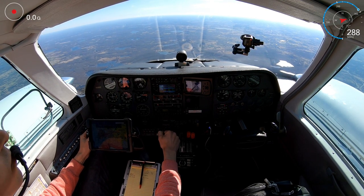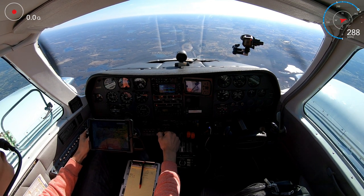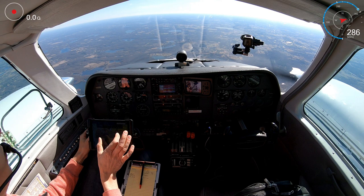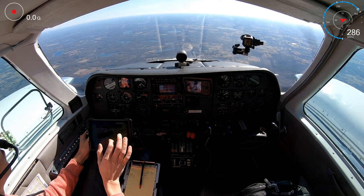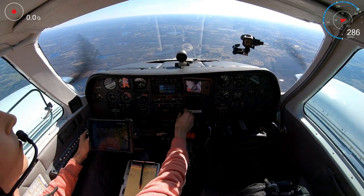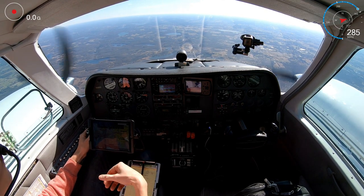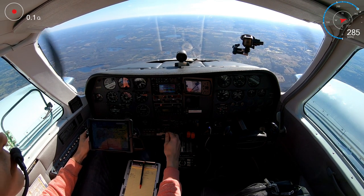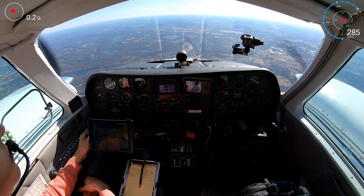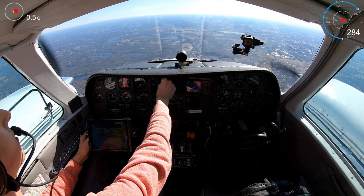110, 15 Lima. We'll pull back the power here to start a slow descent at 500 feet per minute so that we stay clear of the Bravo airspace. Let's get the AWOS at Troy while we're doing this.